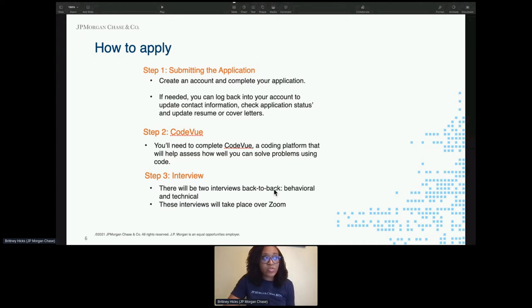There are 3 stages to this process. One is the actual application. Secondly is CodeView, kind of like HackerRank, where you're given a set of challenges. You solve them in either C++, Java, or Python. And then you're given an opportunity to explain your thought process. Even if you weren't able to completely solve the problem, explain what your thought process was, what you would have done if you were given more time, what you would have done better. That way we get to understand your mindset and your thought process through everything. And then if everything goes awesome, you'll be invited to the interview portion of this process.